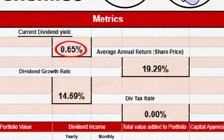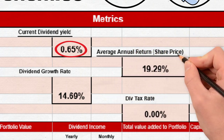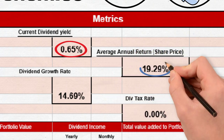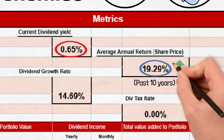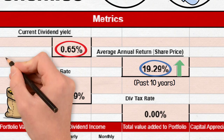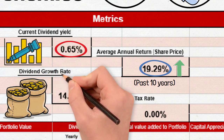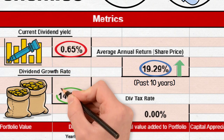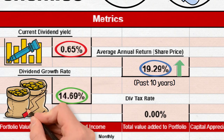While the dividend yield might seem modest, the real strength of this fund lies in its share price appreciation, which has averaged a remarkable 19.29% over the past 10 years. This high growth rate means that FTEC has the potential to deliver substantial returns, especially for investors with a long-term horizon. Additionally, FTEC's dividend growth rate is an impressive 14.69%, meaning the dividends you receive from this fund are likely to grow significantly over time.